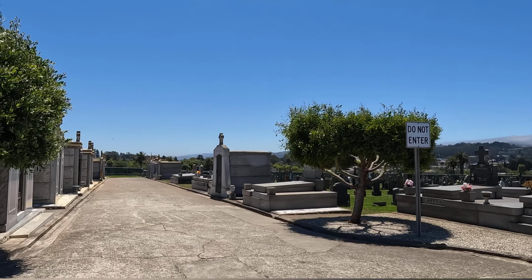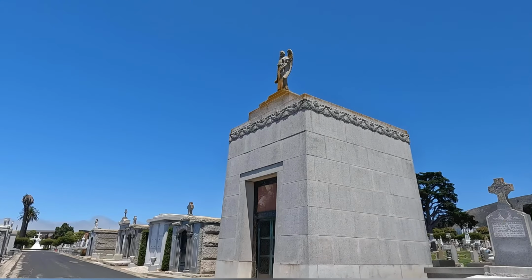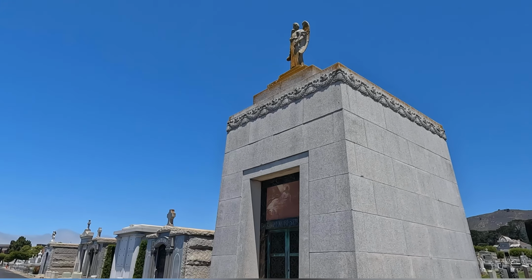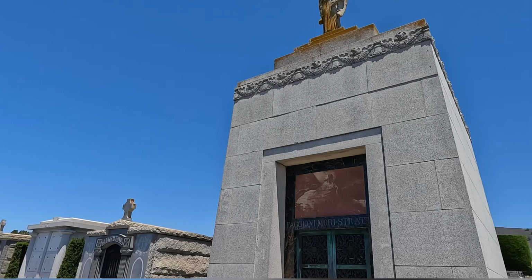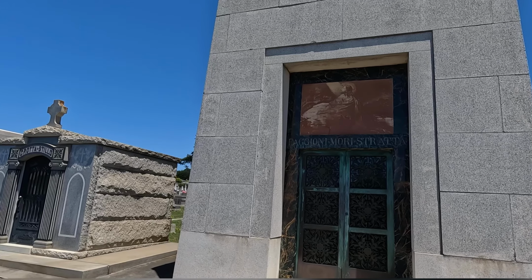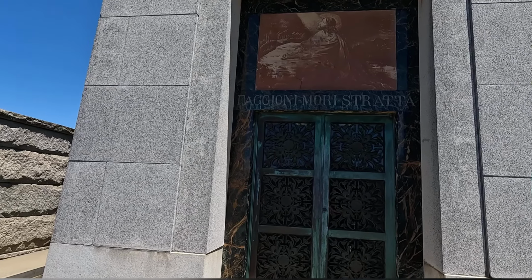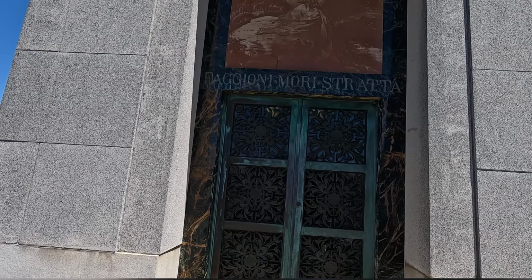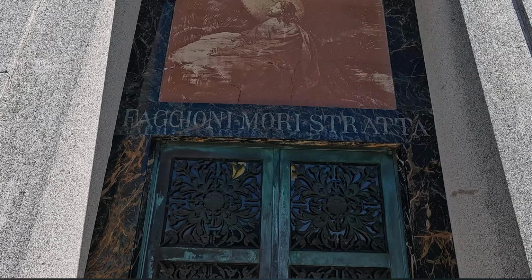Gorgeous. That's a very calm, nice breezy day. Nice breeze, not too hot. I'm loving this place. They definitely build them big in here. Look at this one. Wow. There's an angel statue on the very top. I mean, look at this thing. Mori and Strada Fagioni. Mori, Strada, and Fagioni are the three names above the door here. Unless it's the first, middle, and last, it could be as well. A beautiful piece of artwork above the door.